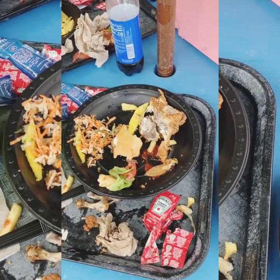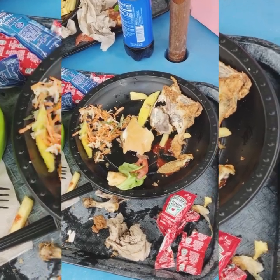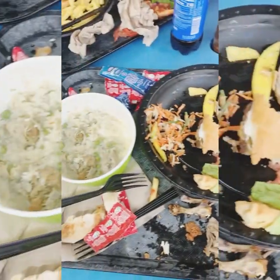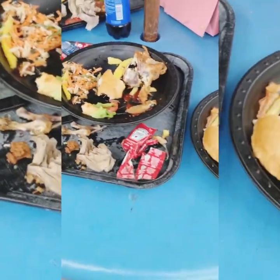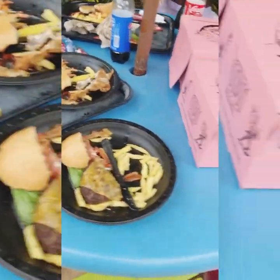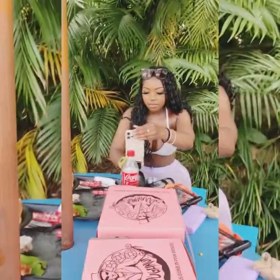Sorry, I didn't get to record before we started eating, but we got a burger and some french fries, coconut fried chicken, french fries and coleslaw, curry chicken with white rice and peas.